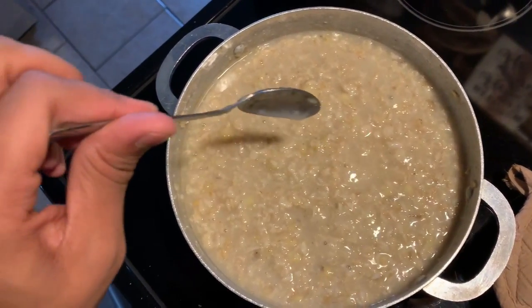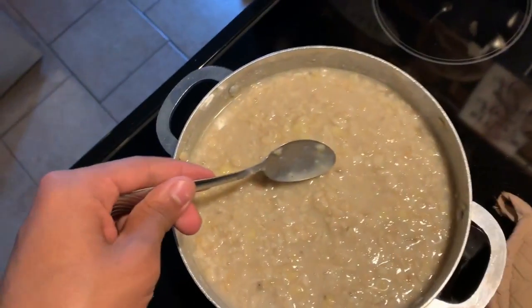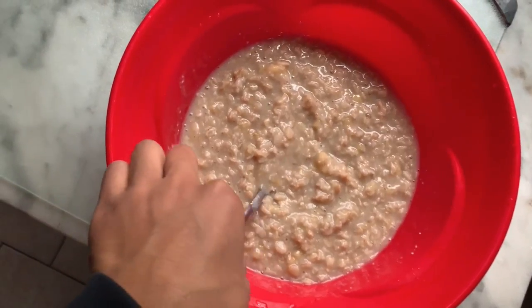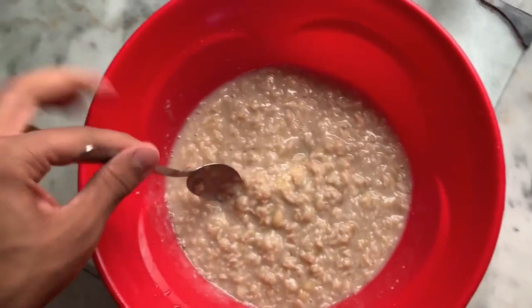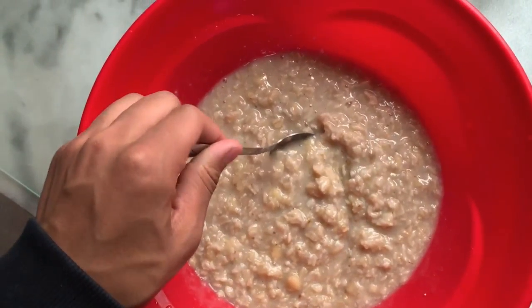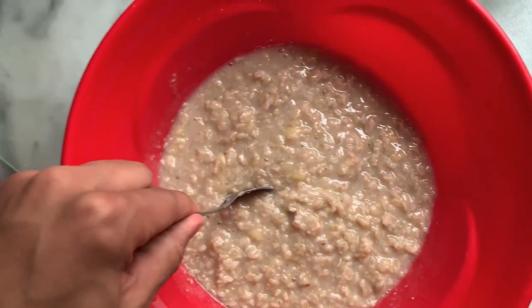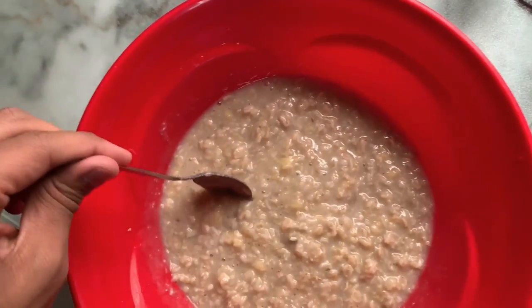Although it is only November 10th, like I said, Leo's birthday, it is super cold outside for some odd reason. All right, so here is the completed oatmeal. I just put it in the chicken bowl, and I'm going to let it cool down for a little bit without putting it in the freezer, because it's just a little too hot. So I'm going to let it sit for a few minutes before we give it to the chickens.